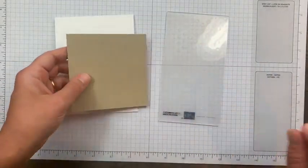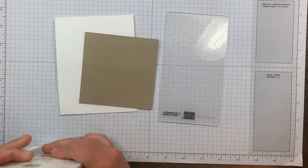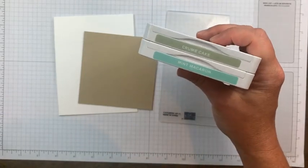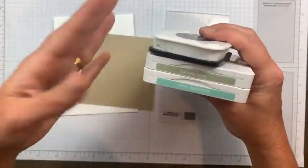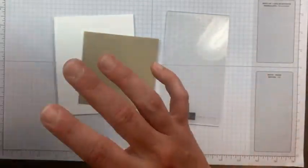So I have a panel of, hold on, I've got to move my things around. I have a panel of Crumb Cake. Let me show you my color palette. I always forget. My color palette is Crumb Cake, Mint Macaron, and Basic Black, which, I don't know, doesn't really fit. It doesn't work. So we're just going to go Crumb Cake, Mint Macaron, and Basic Black.